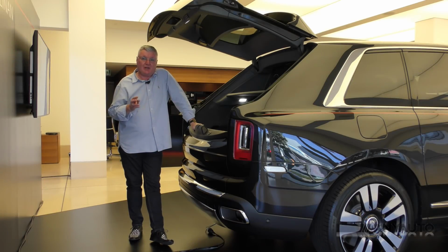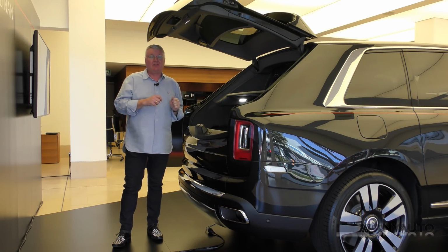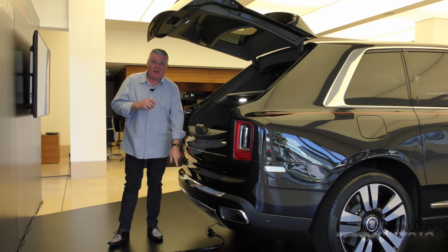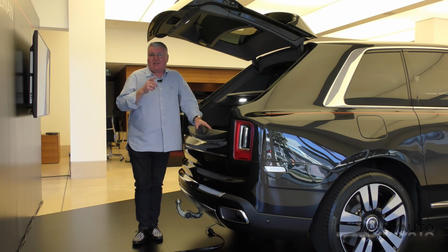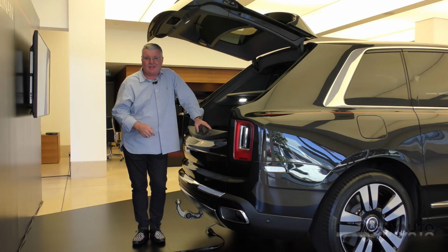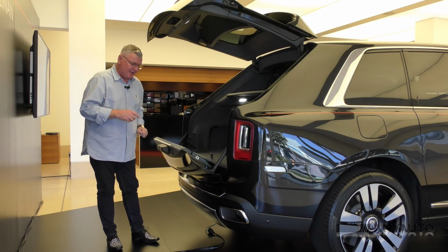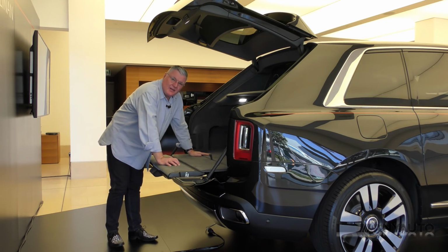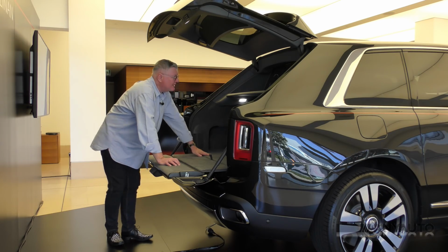Because this is a pre-production model and not for Australia, we can't take this car out on the road. But up here is a discreet little button, which when pressed, deploys the tow hitch from below. Unfortunately, that's not legal in Australia yet. The lower part of the tailgate is opened by pressing this button just here, where you get into the over 500 litres worth of rear cargo hold.